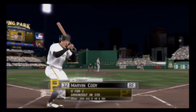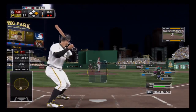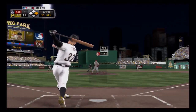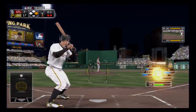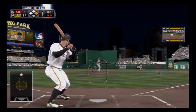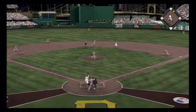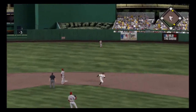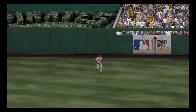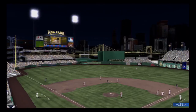Marvin Cody will stand in. He grounded out his first time. First pitch coming. And there he goes towards second. In the air to straightaway center field. Jay will get there, and he puts it away to retire the side.